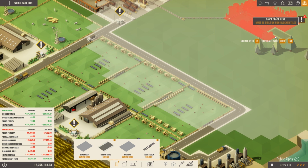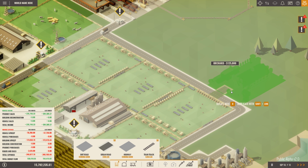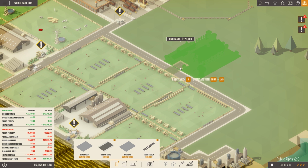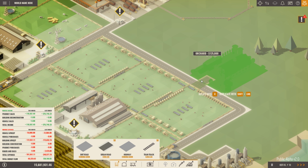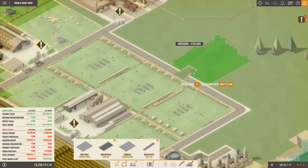So here we go. We're going to do an orchard. Let's go ahead and throw that sucker. Oh, I don't know. Let's throw it. We can throw it over here. You know what? Let's see if maybe we'll throw it right there.